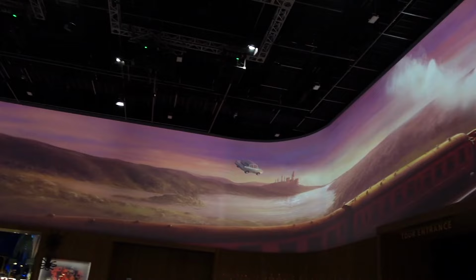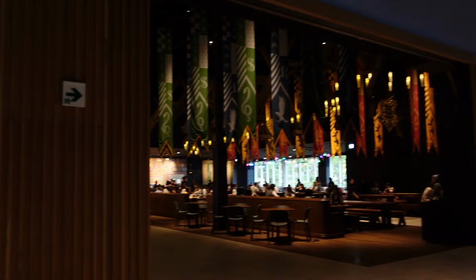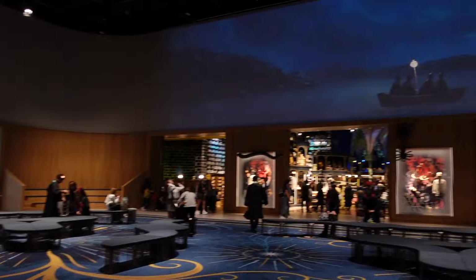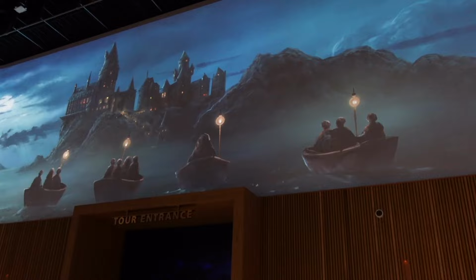Here is the tour entrance, and right in this main lobby area, that's where the gift shop is. Here is the food hall, and then the Frog Cafe. So you enter over there, and then you can go into all these different rooms. We are ready to go into the tour entrance. Look how gorgeous. The students, the first years going to Hogwarts. That's us right now. Let's go.